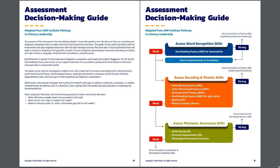In Wisconsin, like other states, these skills are assessed in screenings for kindergarten through third grade. The data from screening and diagnostic assessments should be used to inform targeted instructional plans to address reading deficits for those students who have been identified as at risk for reading failure. This is the Assessment Decision-Making Guide. It will provide guidance for you as you use screening and diagnostic assessment data to make instruction and intervention decisions.